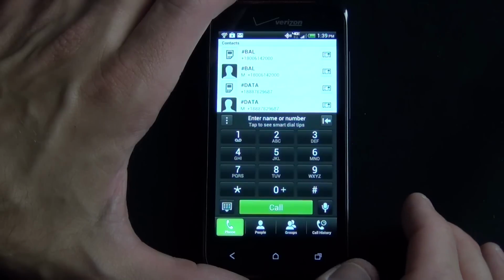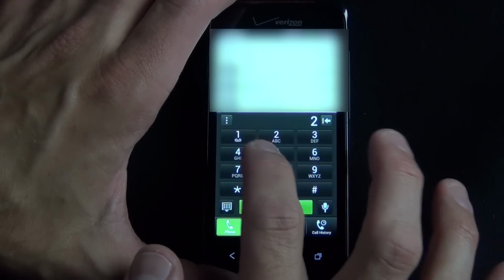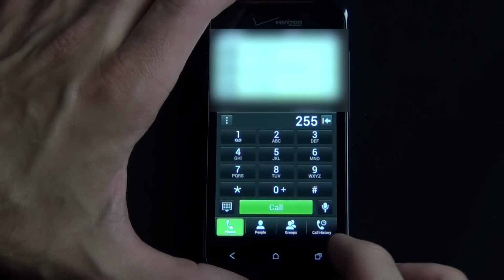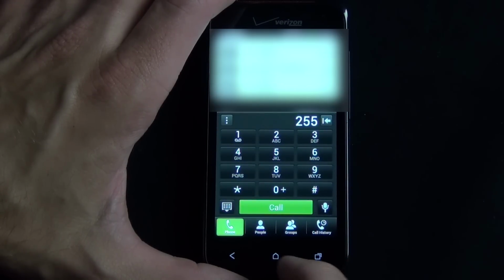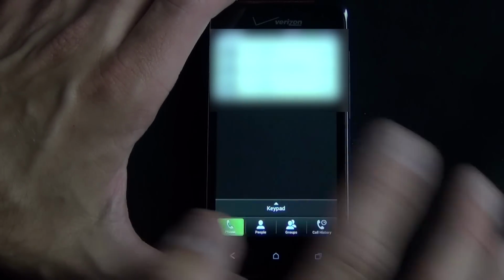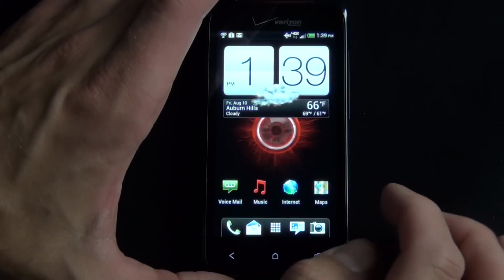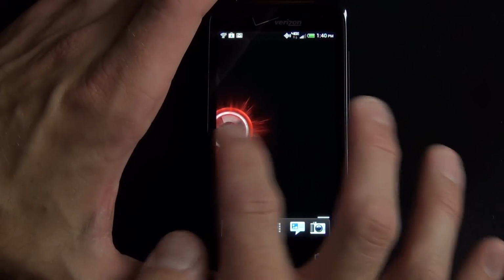So you can see we have a dialer here, which includes a little voice icon for voice dialing. And you can type or dial as you want. You can jump to your contacts, your groups, or your call history, and you have your contacts up here in this nice window. So you don't have to jump between your contacts and your dialer, which I think is a nice idea.